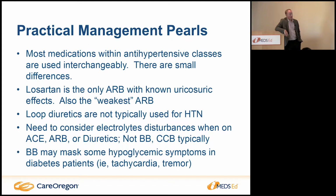So just some management pearls, some ideas, thoughts. Pretty much within a class of drugs, we really think of most of the drugs to be fairly interchangeable. I'm going to use one ACE inhibitor or another based on really what's on formulary for a certain insurance company. With ACE inhibitors, they're pretty much all on formulary for all insurance companies, so that's why lisinopril, the most commonly used one, is used all the time. There's some small differences in kinetics and dynamics and how long they work, but in terms of efficacy, we just consider it kind of a class effect.